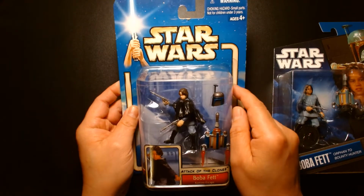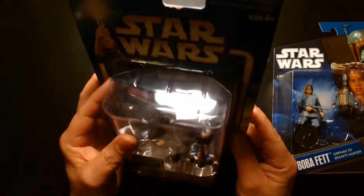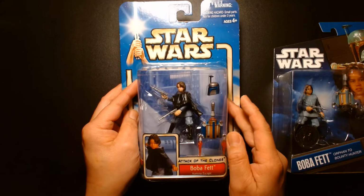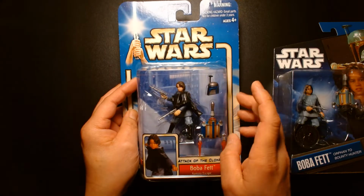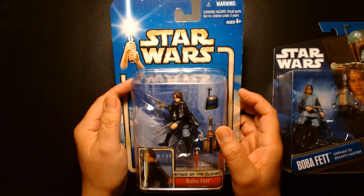Now, if you look behind him, there's actually a cardboard insert here. So it's almost like a really mini display diorama. If you took this figure out of the box, you could display that little cardboard insert behind the figure, so you have a small little mini display.